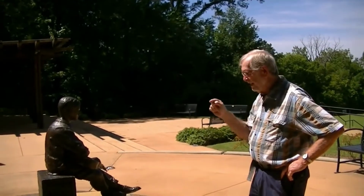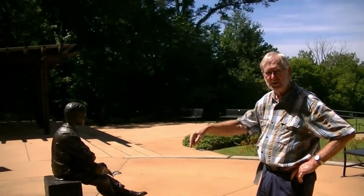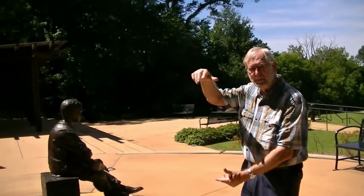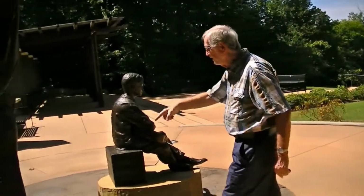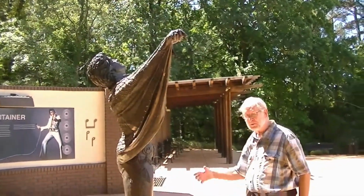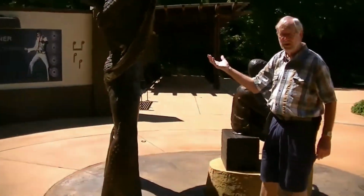Yeah, that was again placed by the city, of course. It has two big stainless steel pipes. A stainless steel pipe goes through his whole body, basically into the ground, so it doesn't blow away in the Mississippi weather.